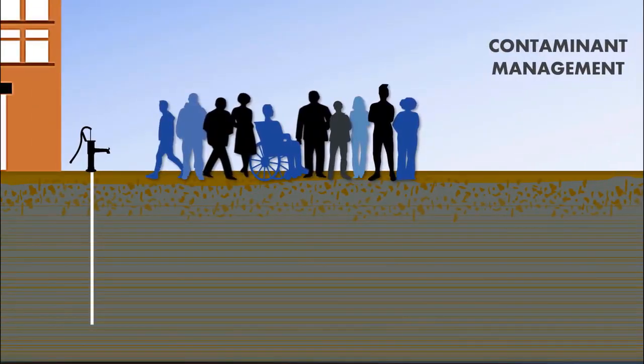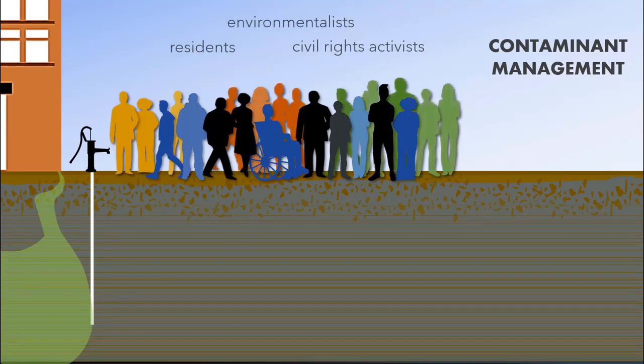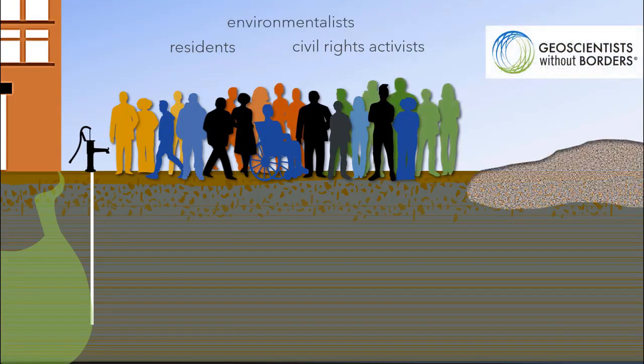Contaminant management is especially critical for people in communities who lack access to clean water, either from natural sources or reliable municipal water systems. Near-surface geophysicists can serve as allies in these efforts to promote environmental justice. Elsewhere, these scientists may work with humanitarian organizations like Geoscientists Without Borders to identify locations for wells that provide a source for clean drinking water.